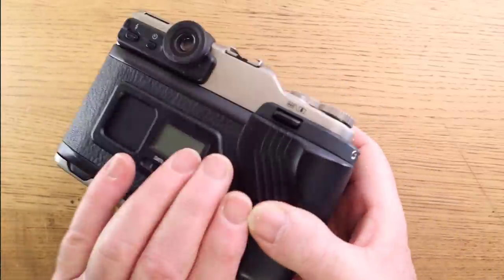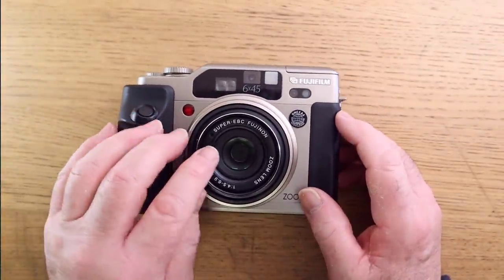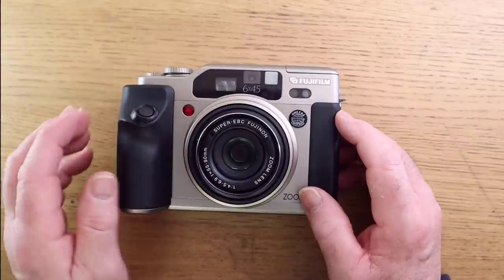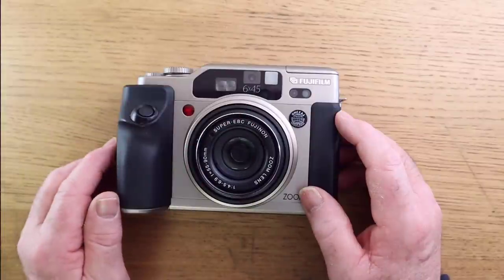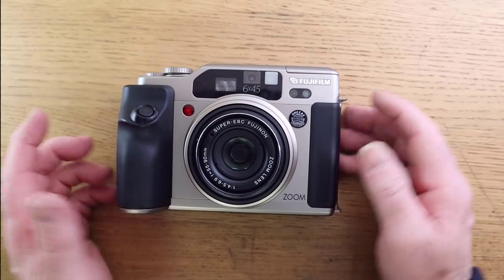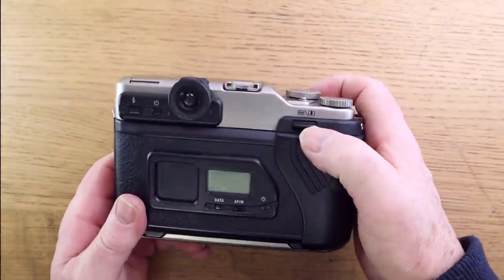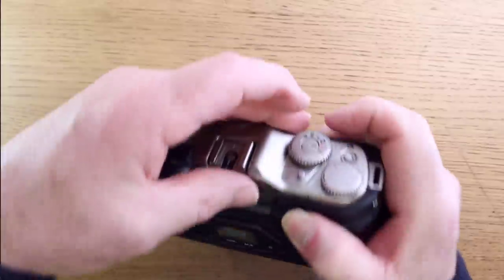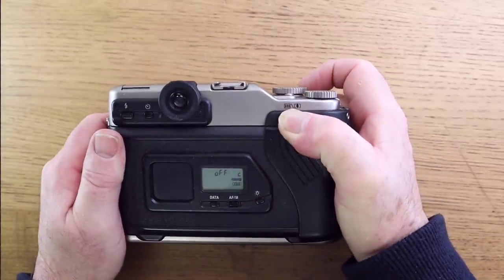Now, once you've done that, there are a couple of things you can turn on and off. The first one being, on the lens, there's a lens cap sensor. It's just a little hole there. Now, this will warn you, or it won't allow the camera to fire if the lens cap's on, providing that sensor is switched on. But you can switch it off for whatever reason, and I'll show you how. To do that, you push the zoom button up, and then turn the mode dial from off to ISO. And now that sensor is turned off.